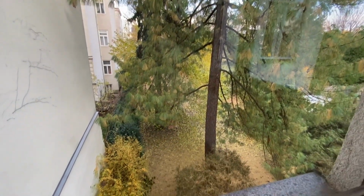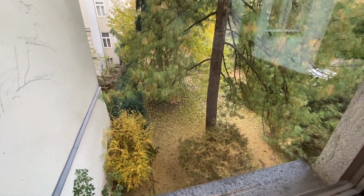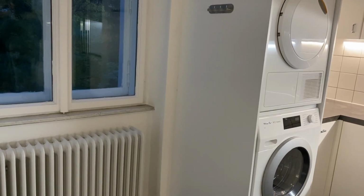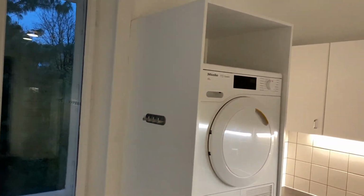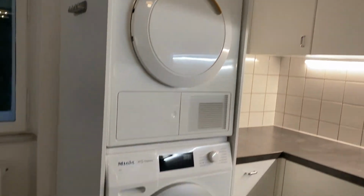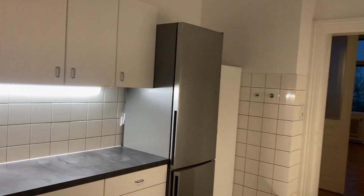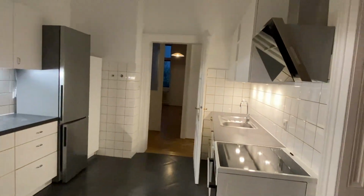which is very unique. They usually don't have backyards, so there's this nice outdoor area, and the house does come with a washer and dryer, which is really nice, and a really good sized kitchen. Like I said, I really like the layout of this place, and it just seemed very comfortable.